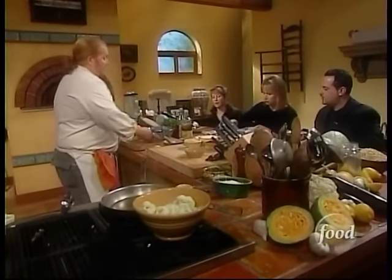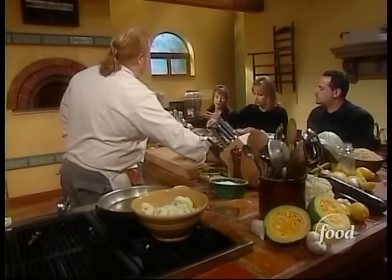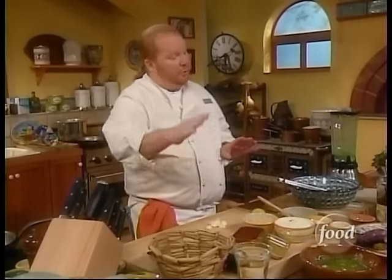Mario? Yes. How do you keep the fish from sticking on the grill, other than just putting olive oil on it? The whole trick is to make sure that you brush it with a little oil.